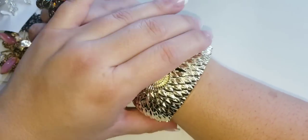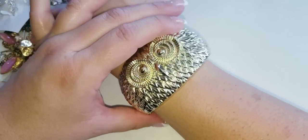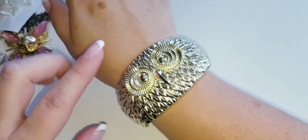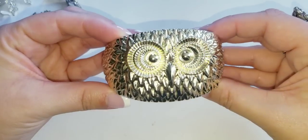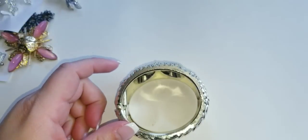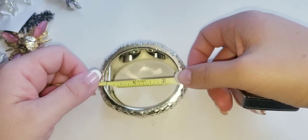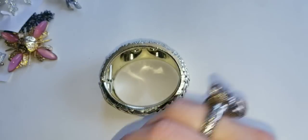Okay, so if you like the big bracelets, but you don't want to feel like you're wearing much weight, you just want light as a feather, that feeling, like you're moving your hands and you're not really feeling anything, this is the bracelet for you. And I just love that it's an owl. This one is 6. So let me give you the measurement inside. The measurement inside is 2.5. That must be like the standard go-to, 2.5.